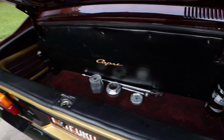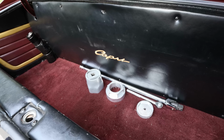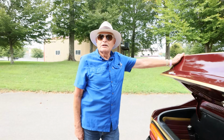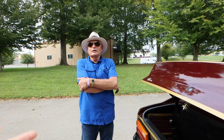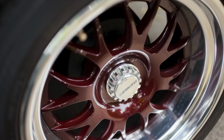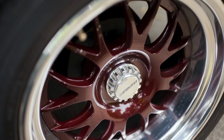There you go. That's incredible. And you use all three of those to pop them off. So why did you want to make or have knockoffs? It's just the look you wanted? Being special. Yeah. It's different.